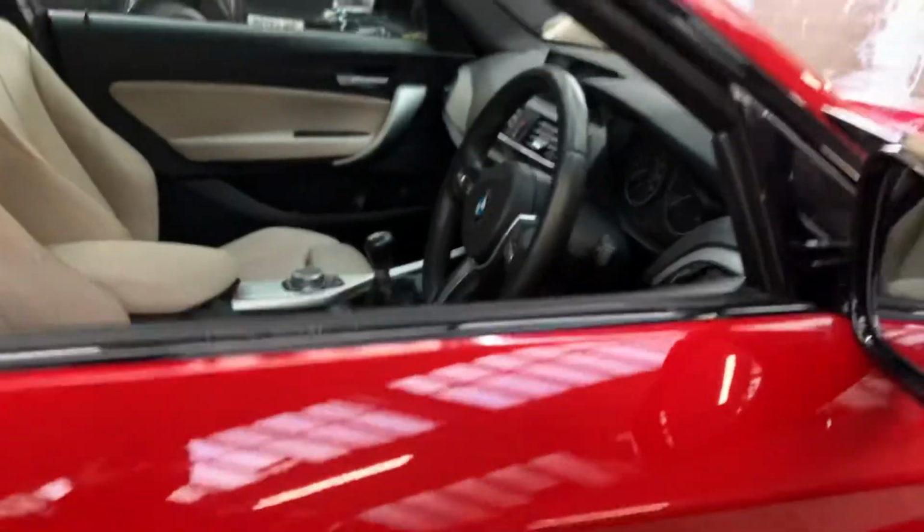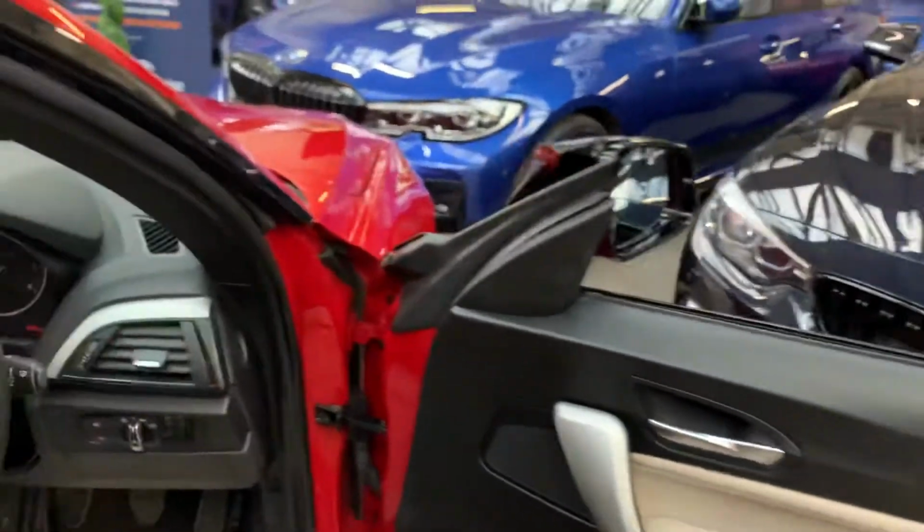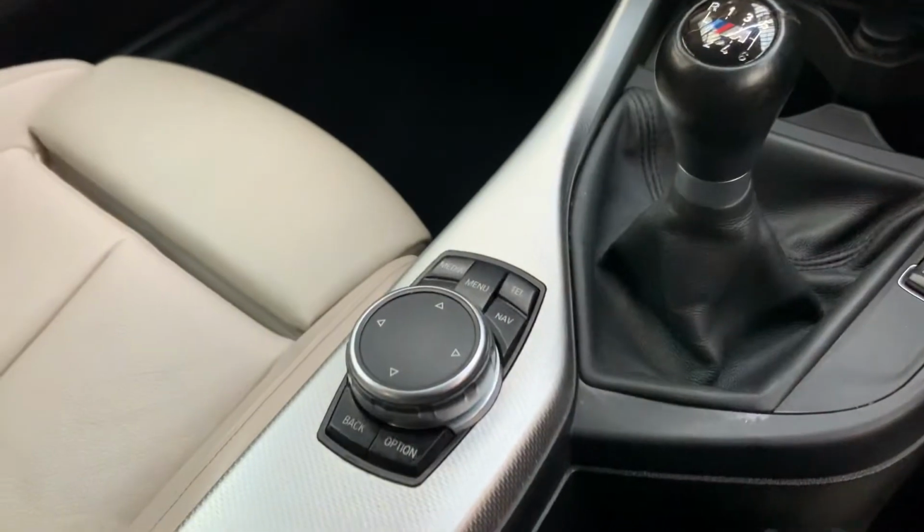Take a look at the interior. Got the Oyster Dakota leather, electric windows, electric mirrors, automatic headlights and wipers with the speed limit. It's a 6-speed manual car. Really nice tidy interior. Nice fixed rear bench.